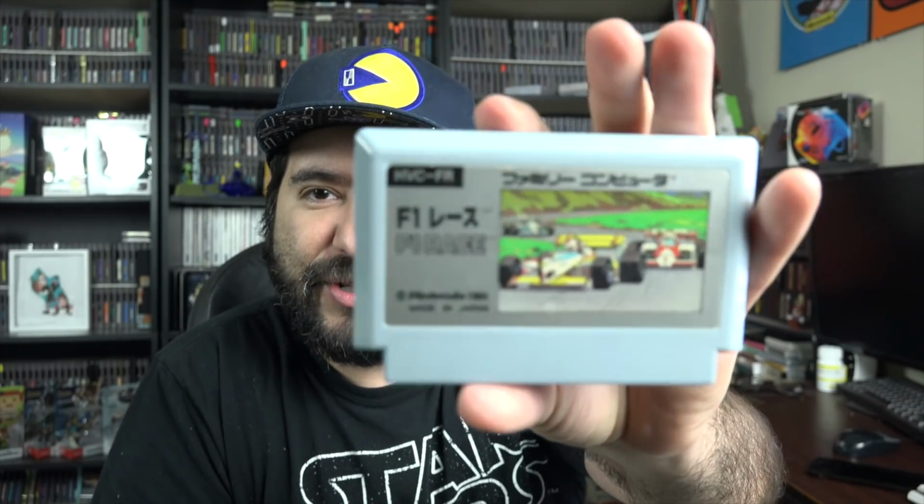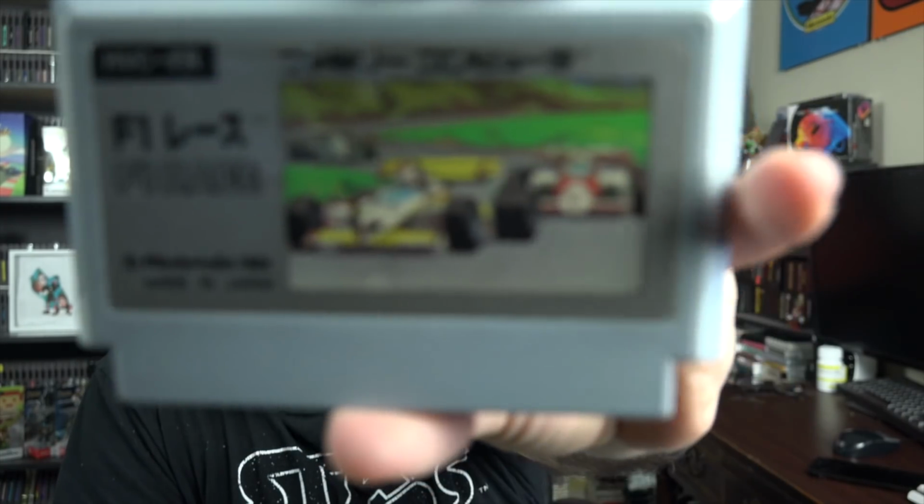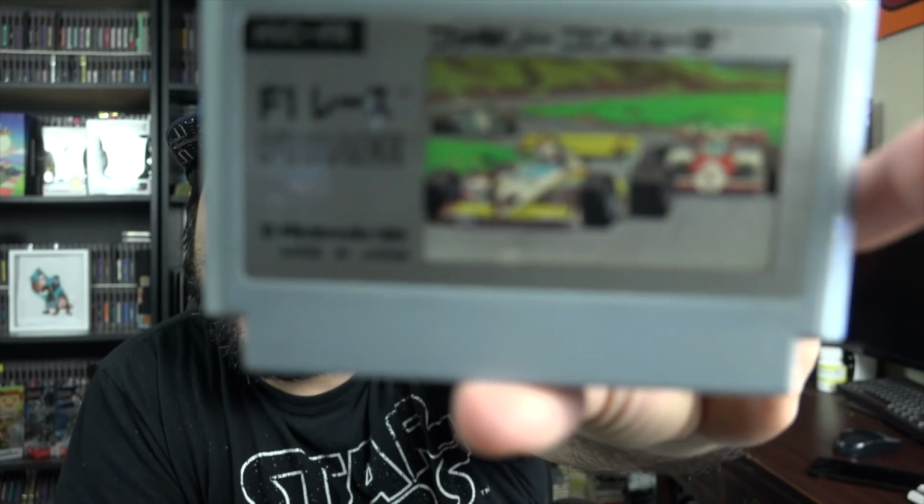This one is F1 Race. I'm not sure if it's called something else in the United States, but just look at that. These cartridges look so awesome. Of course, F1 Race, it's going to be self-explanatory of what it is, right? And it's interesting to see that it's a Marlboro cigarette cart right here on the red and white one. That's for cigarettes. So it's interesting to see box art that has references to cigarette games and stuff.